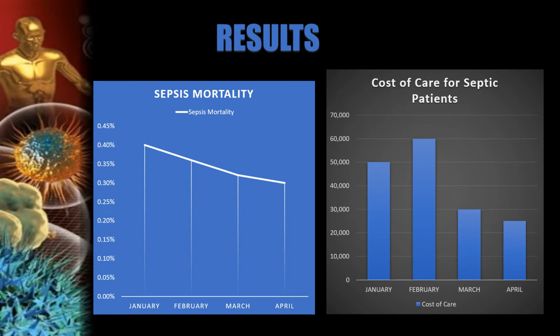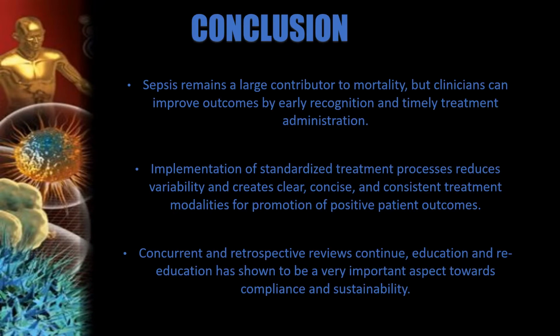Our sepsis mortality began at about 40%, and we saw a decline in that as well, down to about 32%. Cost of care, we did see initial starting at about $50,000 per patient per hospital stay. We had the relative increase in February, and that may be in relation to our relative increase in length of stay days, creating exorbitant costs for those patients during that month. But we also saw a decrease within the months of March and April.